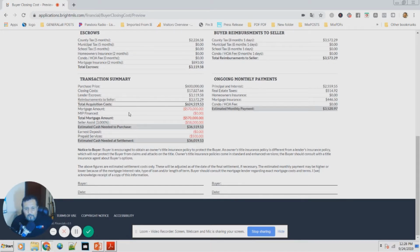So finally, we end up with a transaction summary for a $600,000 home. Your closing cost is going to be $17,827.66. The lender escrow is about $31.19. Reimbursements to seller, which is money that's going back to the seller because they overpaid, especially on taxes, is $3,572. So the total acquisition cost for you is going to be the $600,000 you're paying for the house and $24,000, which is the cost to buy this house.